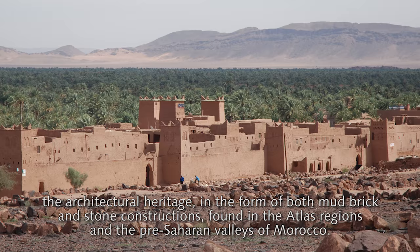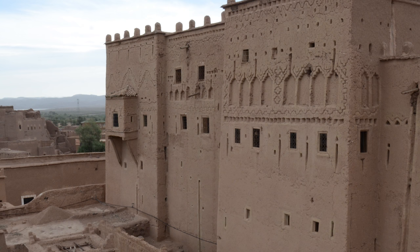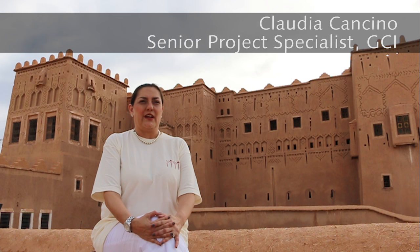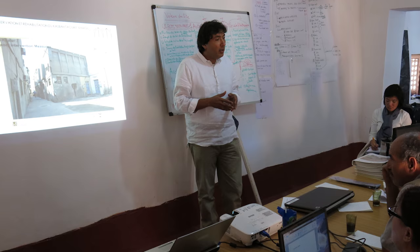In 2011, the Getty Conservation Institute and CERKAS partnered to develop a methodology for preserving Kasbah Taourirt. The main objective of the partnership is, in collaboration with CERKAS, as local government organization, to design a comprehensive methodology for the rehabilitation of the Kasbah Taourirt that could serve as a model for similar sites around southern Morocco.